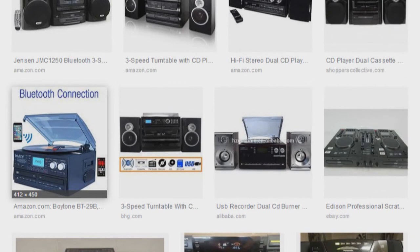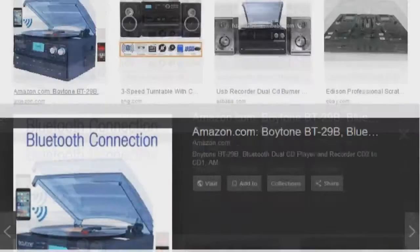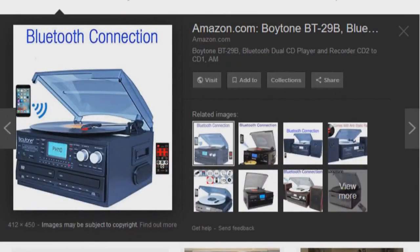Look, there's a lot of things that you can do. Look at that, you can get a Bluetooth record player. Oh, now you're talking. Records are coming back in, aren't they? Look at that fella, look at the size of that thing. Oh, that's got two CDs in the bottom of it. That's something for Joe. It's a Boytone BT29B.